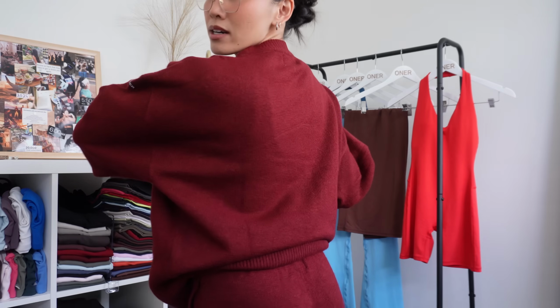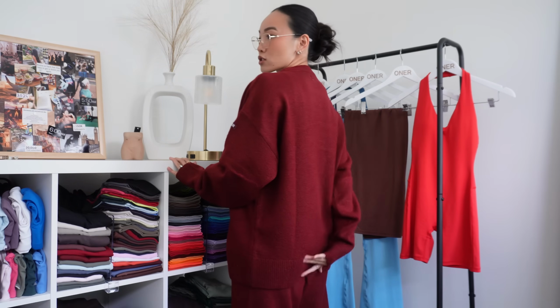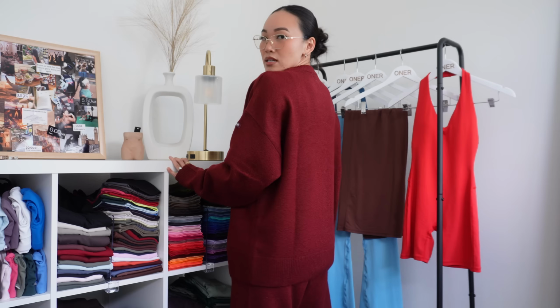But if we turn to the back, there aren't going to be any details there, making this hem go all the way down. It does go right past my glutes in a size extra small.